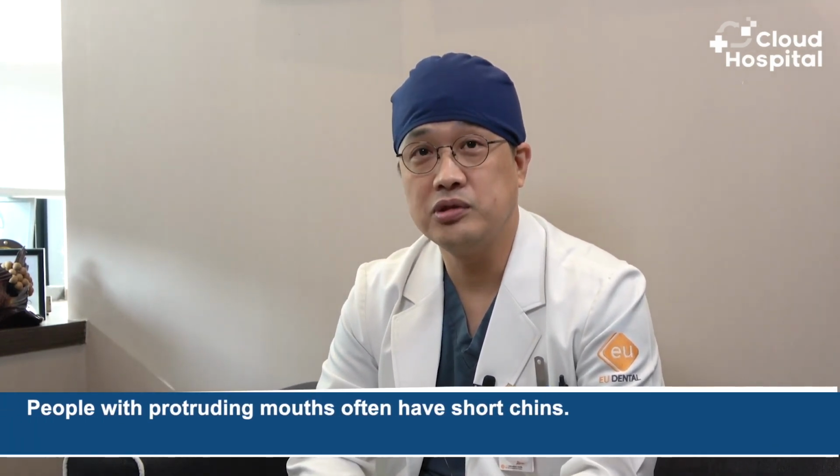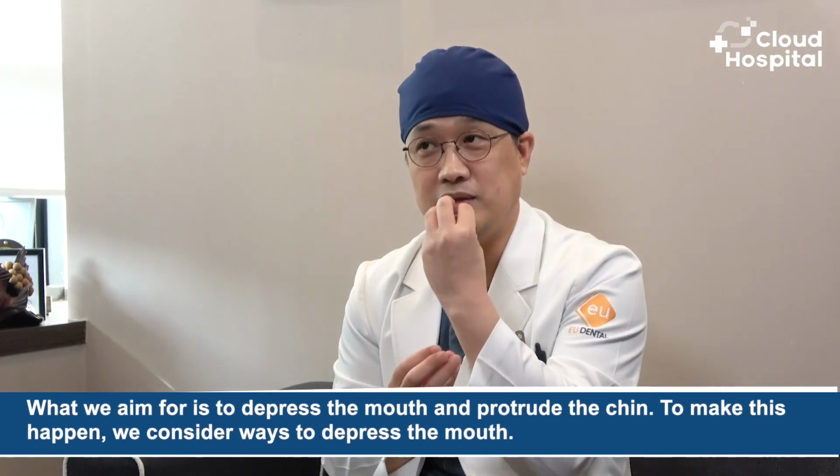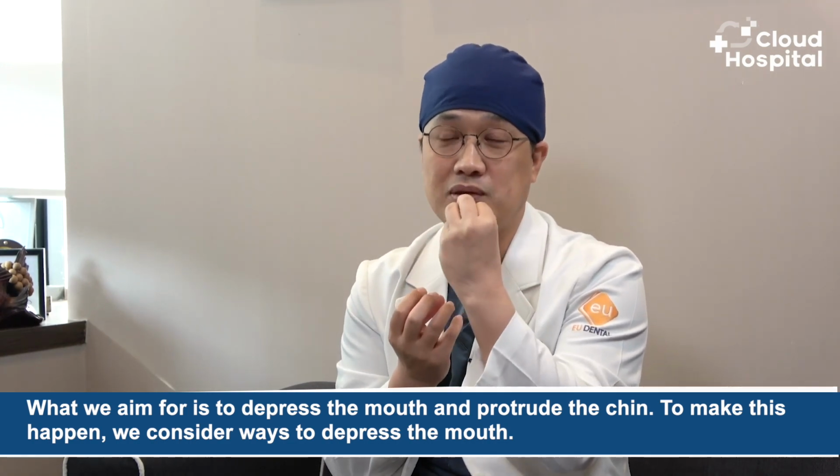So for patients who have short chins and protruded mouths, can it be improved by chinoplasty? A protruded mouth and short chin often accompany each other. So people with protruding mouths often have short chins. What we aim for is to depress the mouth and protrude the chin. To make this happen, we consider ways to depress the mouth, which could be double jaw surgery, anterior segmental setback osteotomy, teeth extraction, etc. These various methods have to be taken into consideration.